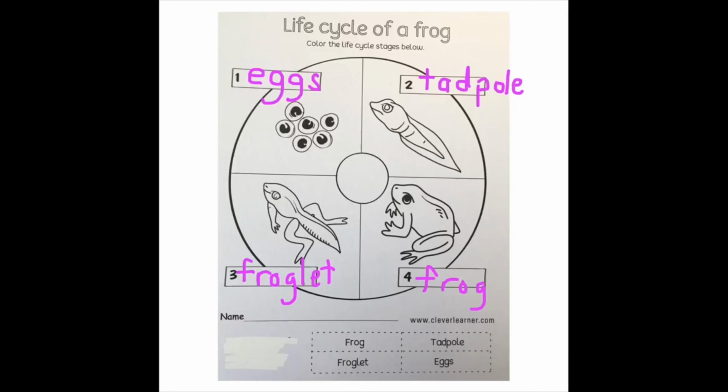Number 3 is when it's called a froglet. A froglet has a tail. It's beginning to look like a frog, but it's not fully grown. Number 4 is the word frog, and this is when the frog is fully grown. You will open this PDF and complete it by writing the correct stage of the frog in the blank, and then turn it in to your teacher.